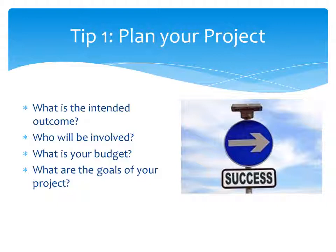You can add to and alter your project plan during the course of the project, but it's good to have an idea of what you're doing before you get started. Things to include. What is the intended outcome of your project? Who will be involved in your project, and what will the various roles and responsibilities be?